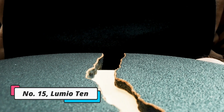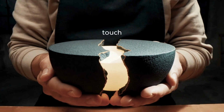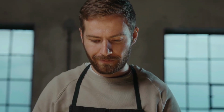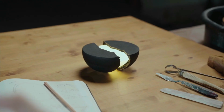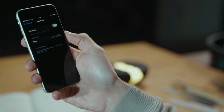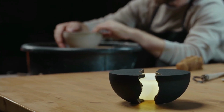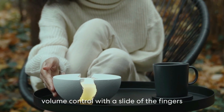Number 15, Lumio Teno. Lumio Teno, this speaker may seem to be broken into at first sight, but don't worry, it's been effortlessly merged to produce a gorgeous semi-sphere with Bluetooth high picture connection and a powerful 10-watt amplifier. It has a built-in noise-canceling microphone and offers amazing crystal clear sound. You can answer calls straight from the speaker, and managing the Lumio is simple.